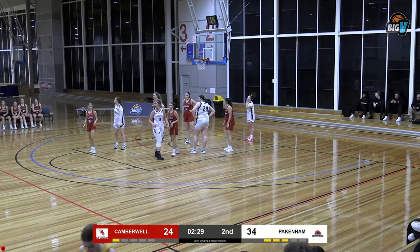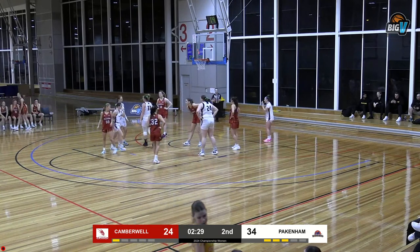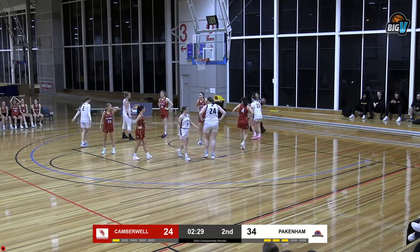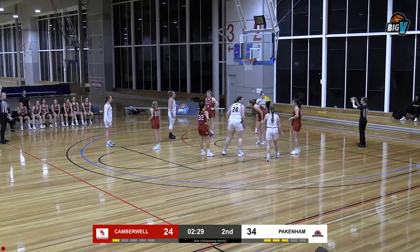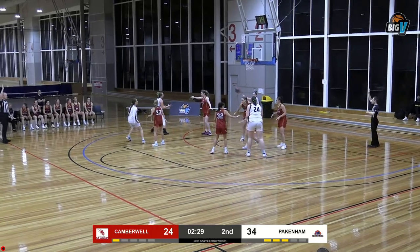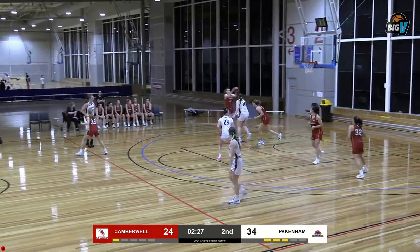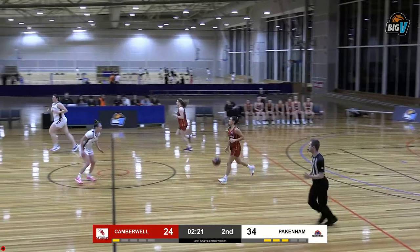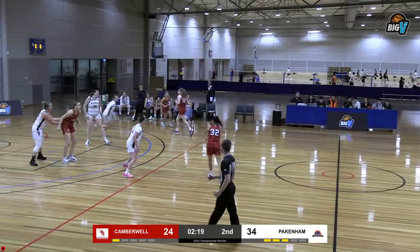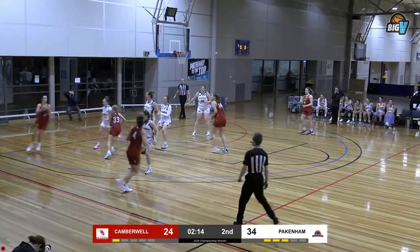Whitehouse out, Peyton in for Campbell. And for Pakenham, we have O'Loughlin out. And we have number eight, Bree Watman, checking back in. Pakenham getting great contribution from their young guards off the bench early here. Pull that with the rebound. Fagan bringing the ball up the court, directing traffic here. Quick ball reversal into an on-ball with Lenny Payton. And back in Fagan's hands.